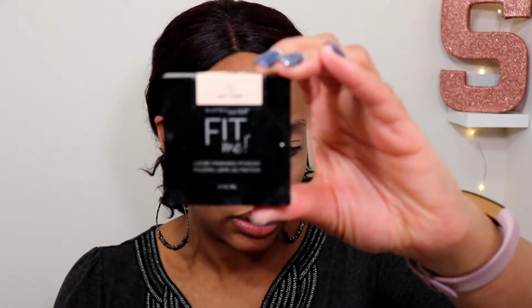Next I'm going to be using the Maybelline Fit Me Loose Finishing Powder, and this one is in the color Light. This costs $7.99, and I don't recall where I got this from, but this is not a new product for me. I use this product quite often. I'm going to put a little bit of this powder on my nose and a little bit on my forehead.